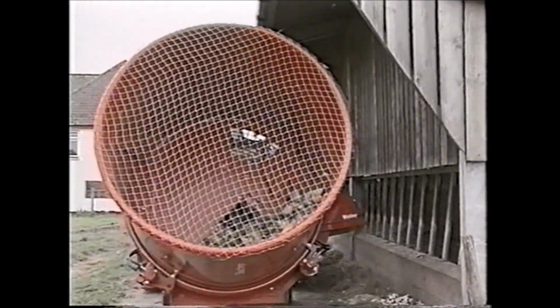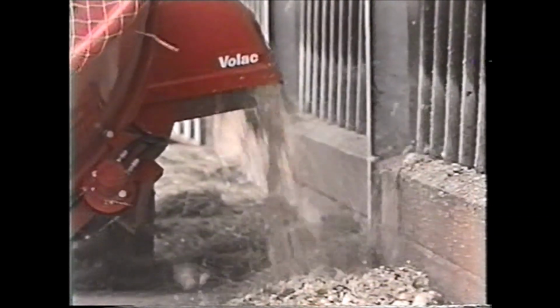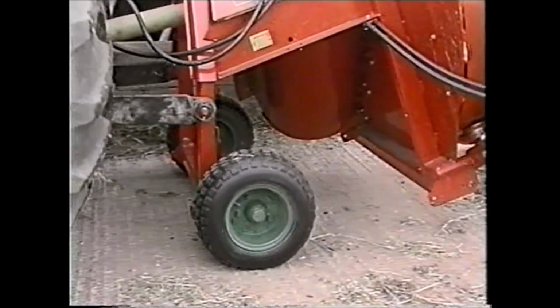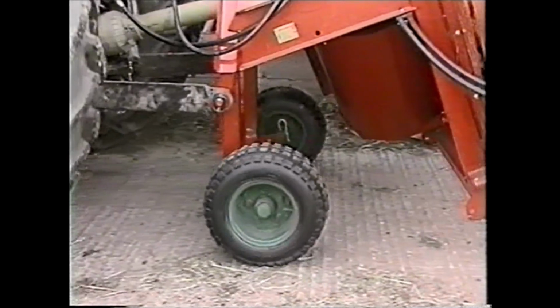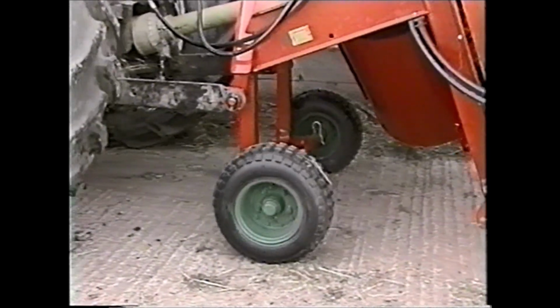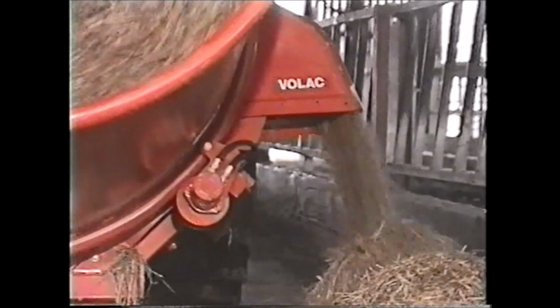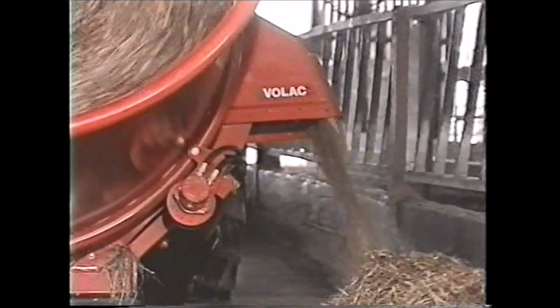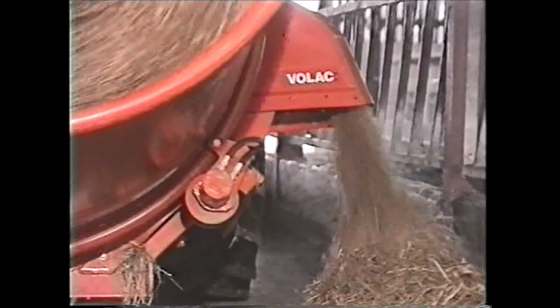Root crops can also be chopped and fed out with the help of a retaining net placed over the end of the drum. A set of support wheels are available as an optional extra for those farmers wishing to use the Silochop on smaller tractors. The Silochop's greatest asset, though, is the total flexibility that it offers those dairy and beef farmers who want to feed big bale silage quickly and efficiently down the feed barrier.